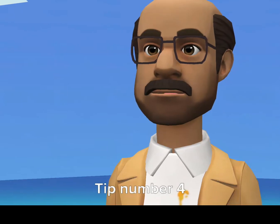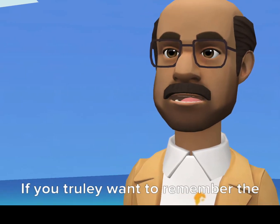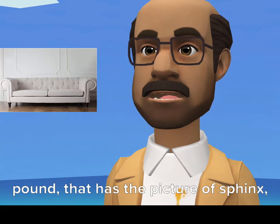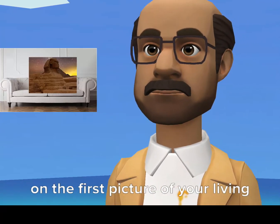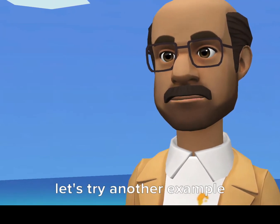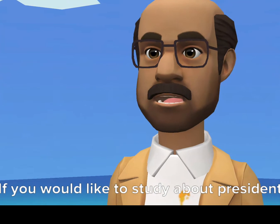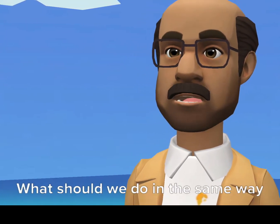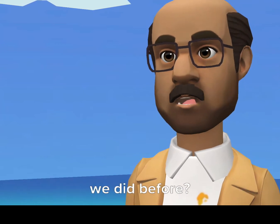Tip number 4. If you truly want to remember the Sphinx, you need to place the Egyptian pound that has the picture of Sphinx on the first picture of your living room, which was the sofa. Let's try another example. If you would like to study about President Hosni Mubarak, the 4th president of Egypt, what should we do in the same way we did before?